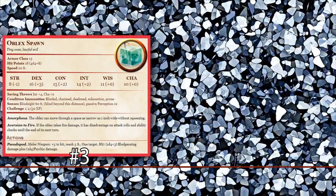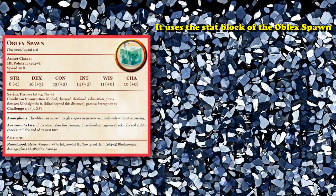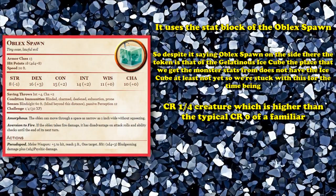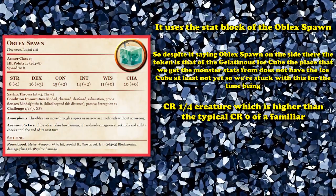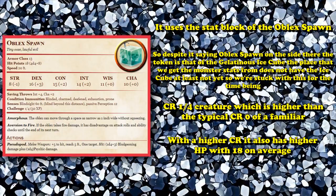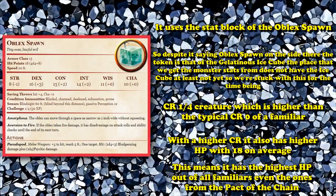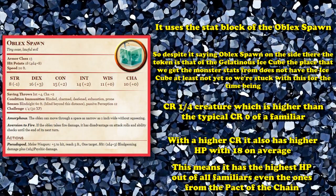This creature is a Find Familiar option from the Rime of the Frost Maiden module. The Gelatinous Ice Cube uses the stat block of the Obelisk Spawn, which is a CR 1/4 creature, which is a little bit higher than the usual CR 0 creatures that familiars are based on. And for being a higher CR rating, the Gelatinous Ice Cube has a hit point value of 18 on average, giving it the highest amount of hit points out of all of the familiars, including the Pact of the Tome familiars from the Warlock class.